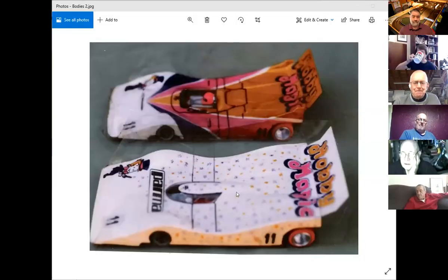You get your body, you get your chassis there, Dennis? Yeah, I've got it all. So the first thing I'm going to do is show you a picture first, or a couple of pictures. And you see that? Yep. All right. So those are the kind of bodies that we were racing when I stopped racing.